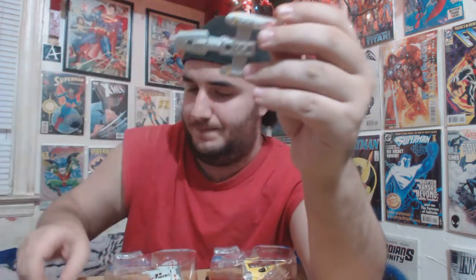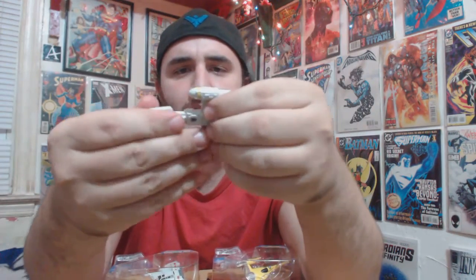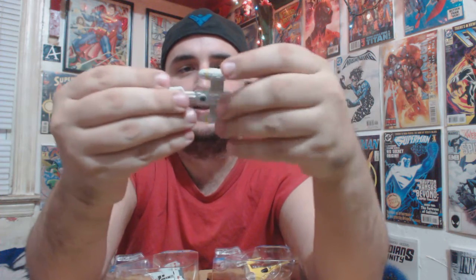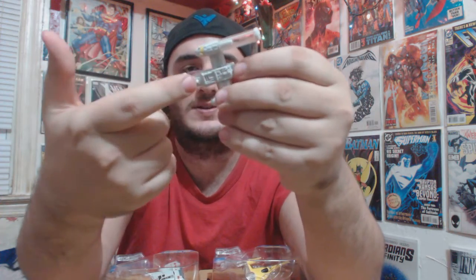But anyway, this is made of a hard plastic, but all the rest of the Y-Wing is complete die cast, except for the cannons, which are also made of a soft plastic. This is all die cast, though. All this is die cast. You can't feel it because these things are so small, but it is die cast.